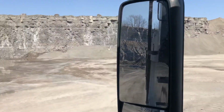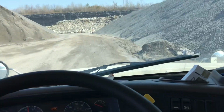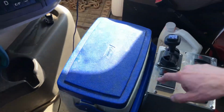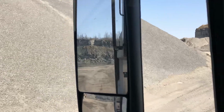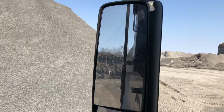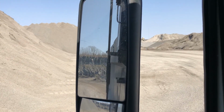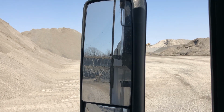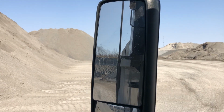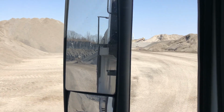It's all limestone. So I'm loaded. We're just going to turn the tarp on. Let's see if we can see it in the mirror. There goes my tarp. Extra slow. Come on, tarp. There it goes, see? Covers the box.